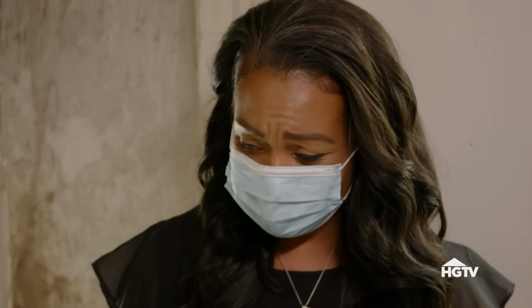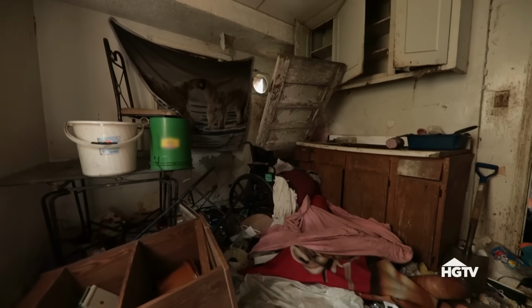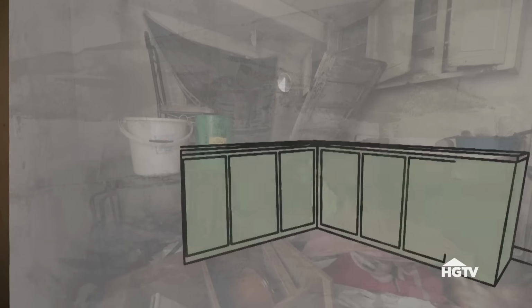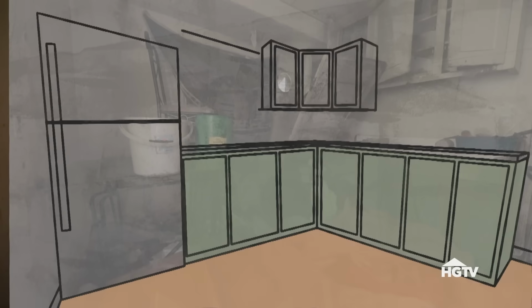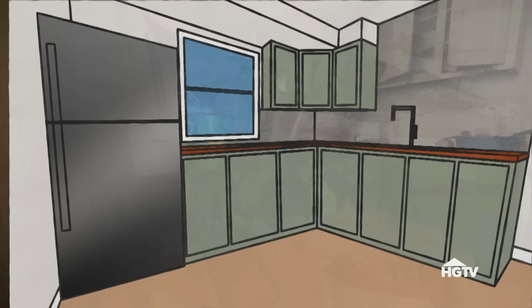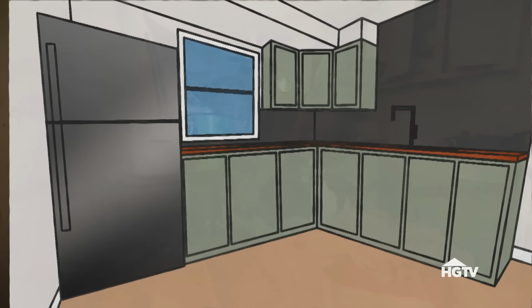So this is the kitchen, obviously. It'll be very similar to the house next door. In a room this small, you really have to be efficient. So I'm thinking cabinets on 2 walls and corner uppers to add more storage without overcrowding the space. Even though it's modest, I want to give it a real wow moment. So I'm imagining taking the tile backsplash all the way to the ceiling.